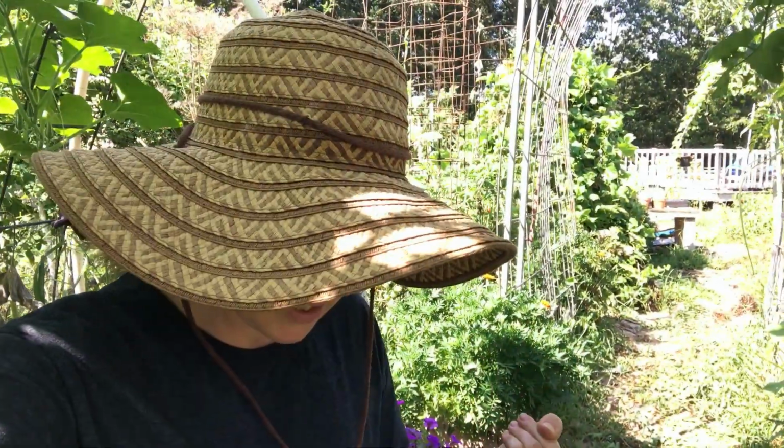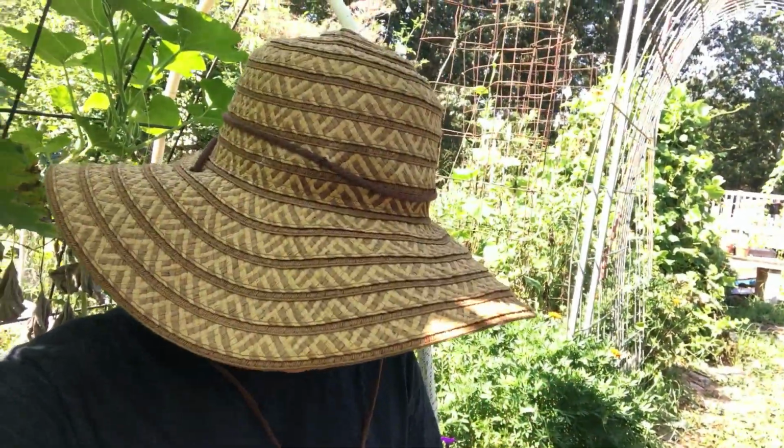Tomatoes, we're still harvesting tomatoes. We're still harvesting lettuces. I'm still harvesting cucumbers. You can also still be harvesting greens and radishes. Those are just some of the things that I have, but there's lots more.